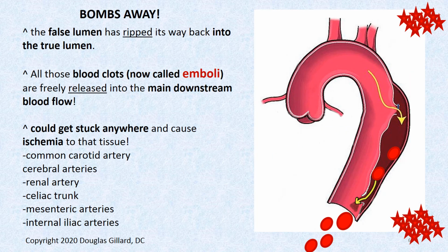So here's our picture again. We had a dissecting aneurysm working its way down, and it's got blood clots. And by the way, that is the correct word, blood clot, because we're outside of the lumen. But the pressure will finally get so great that it pops back into the lumen. So the blood goes into the wall of the vessel and it ripped back into the lumen. So that's called a double barrel, and that happens quite often. But you can see all these blood clots were released and bombs away. Who knows where they're going to go?